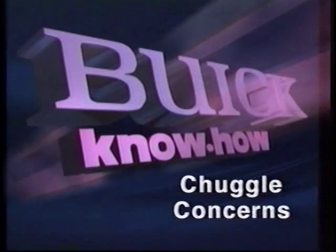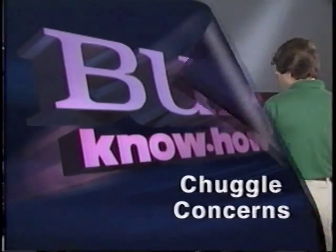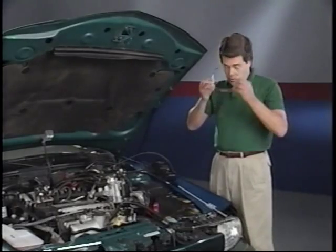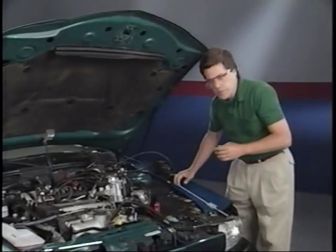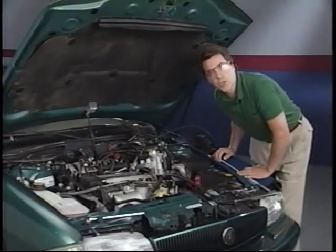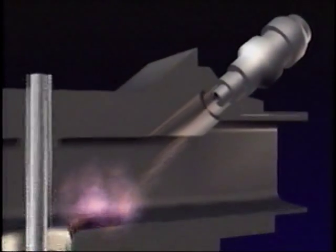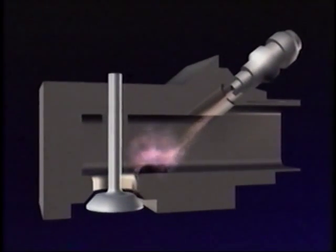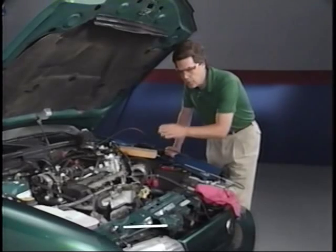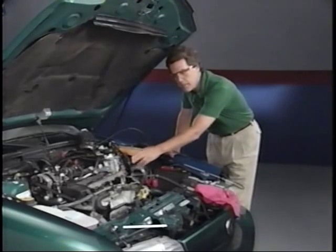Another condition I want to talk about today is chuggle concerns on all engines. One thing to check for when diagnosing chuggle concerns is the injector spray patterns. Clogged fuel injectors can cause decreased engine performance and chuggle conditions. When fuel injectors become obstructed, fuel is sprayed onto the walls of the intake instead of the backside of the intake valve. The first step of the spray pattern test on the 3100 is to remove the intake manifold.